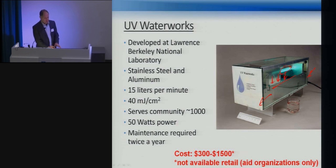And this can serve a community of about 1,000 people, it's said to serve. It uses about 50 watts of power and it requires maintenance as well. So this one, instead of a light in a pipe where the lamp is actually submerged in water, which is what most of the systems have, the lamps are in the water, which you hear about, you shouldn't really mix electricity and water, but the way they design the systems, the electricity is separate. Just the light gets in the water. In this case, the light is above the water. And this has some advantages, which you'll hear about a little bit later in some other systems we talk about.